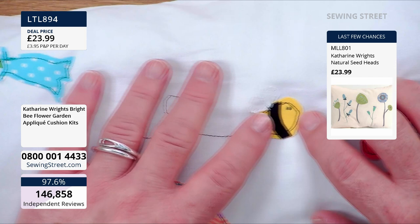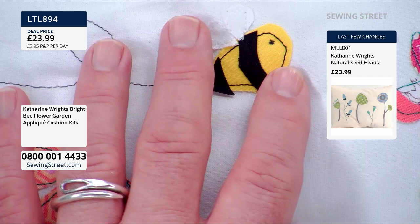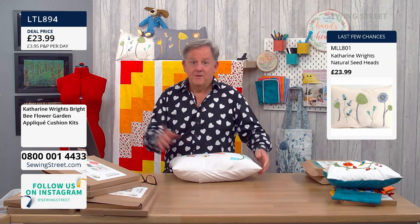The other thing that you can do, some machines have a tiny star. It's a star. Yeah, it looks like one of the tiny stars. Elliot says his machine hasn't got a star.